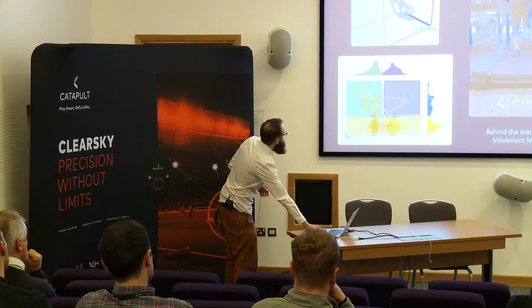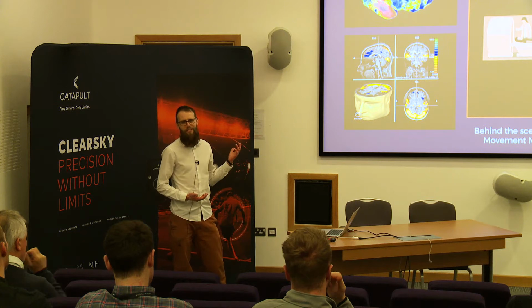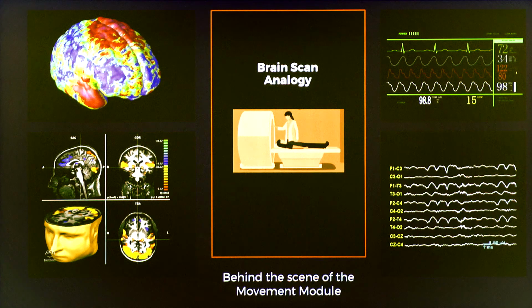So if I just move on, I might not need that one, but I quite like to use an analogy: the brain scan analogy. Your 3D data is your 3D brain scan, and from your scan you can cut this into different planes. Again, I showed you just one example, but you have different planes. And then you potentially have similar data but in different ways, which can give you potentially different types of information.